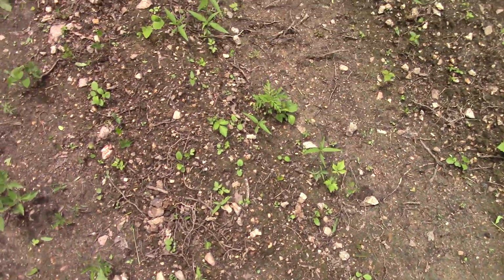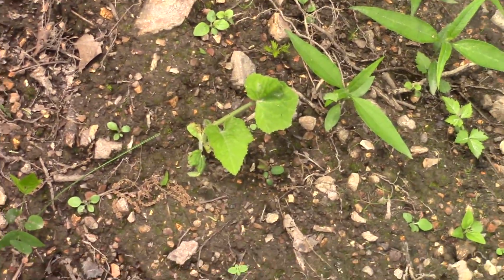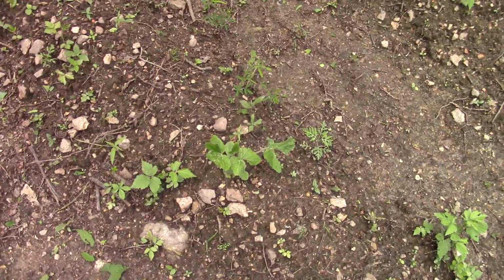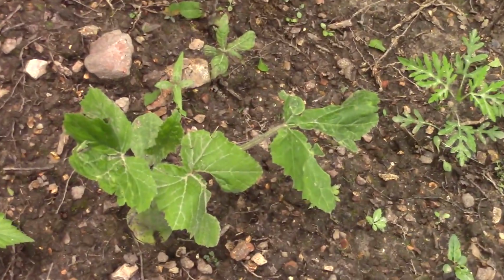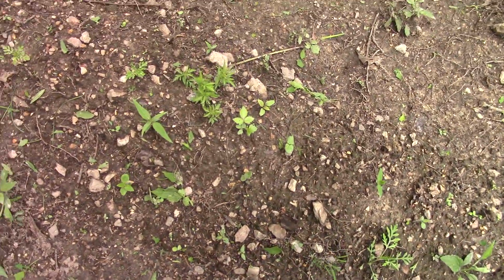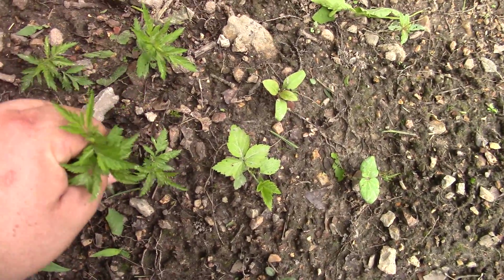I've got a squash right here that came up super late for some reason. And then I've got one right here that looks like it's doing pretty good. And then I've got a bunch of weeds.